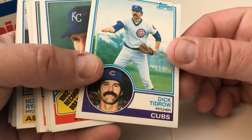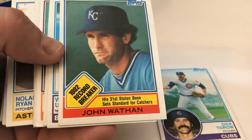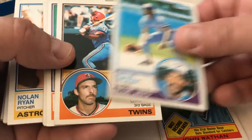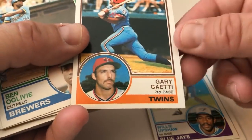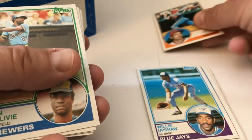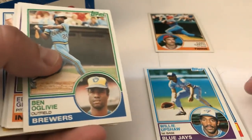Sorry about the delay. Okay, so here's Dick Tidrow, John Wathan, 31st stolen base, sets record for catchers, Willie Upshaw, Gary Gaetti. Here we go. Here's the one card. It's got a slight little ding, but, you know, centering issues, okay. Not too bad, but there you go. There's one card right there, right off the bat. Gary Gaetti, his rookie card.